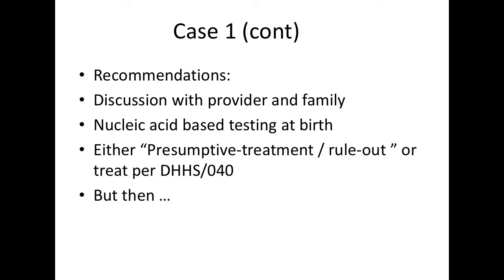Some people really feel more comfortable just going back to what the guideline says. They're not comfortable giving anything investigational. But most, I think, are calling us for permission and guidance in being more aggressive and treating more aggressively. So I'd say most do seek to treat. The options, as we've come to call them, are the presumptive treatment rule-out, where you get testing at birth and treat aggressively, and then go back to the prophylactic dosing in a few days when you have the results from the birth testing.